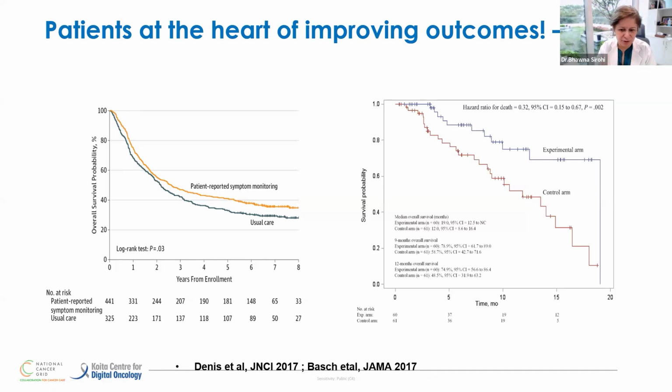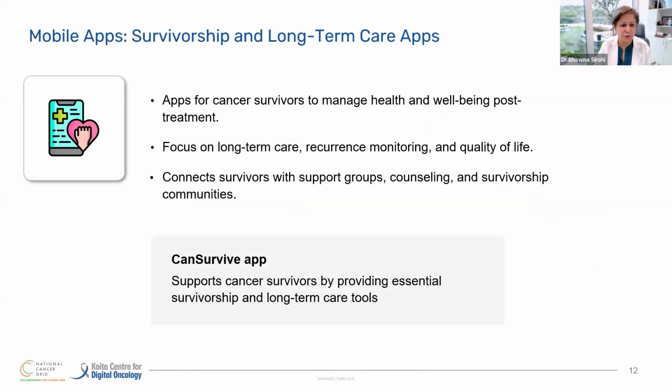For some places, it may be a one-time investment or something significant. I feel that this should be mandatory for every cancer center that treats cancer patients to use a PROM-based app or a PREM-based app, because we are here for our patients and we need to know what their experience is, what their patient-reported outcome measures are. And you have the evidence that it leads to a survival benefit. But nobody pushes for these things.